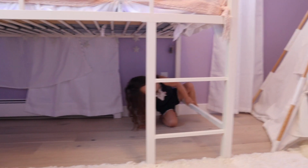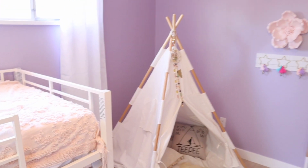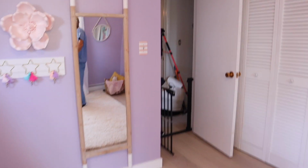And this rug is so cozy too. But yeah, super simple, nothing too crazy, nothing too cluttered. Gotta address the hallway next.